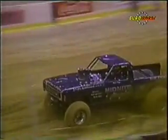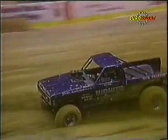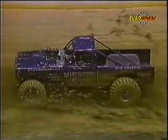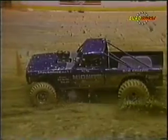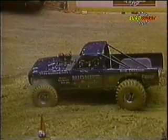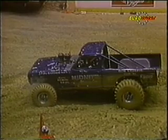Great shot of this machine blasting across the finish line under power. Now we'll be able to see how much he missed the pylon margin by. Locks up the brakes, coming up and out of the pit. Here come the pylons. Yikes. 2 feet. 2 feet too far, and Dave Ray is disqualified.